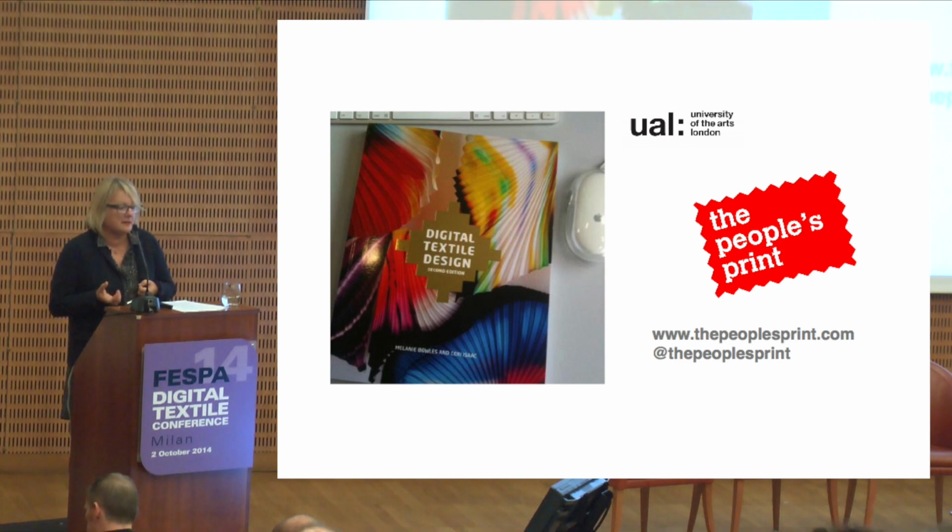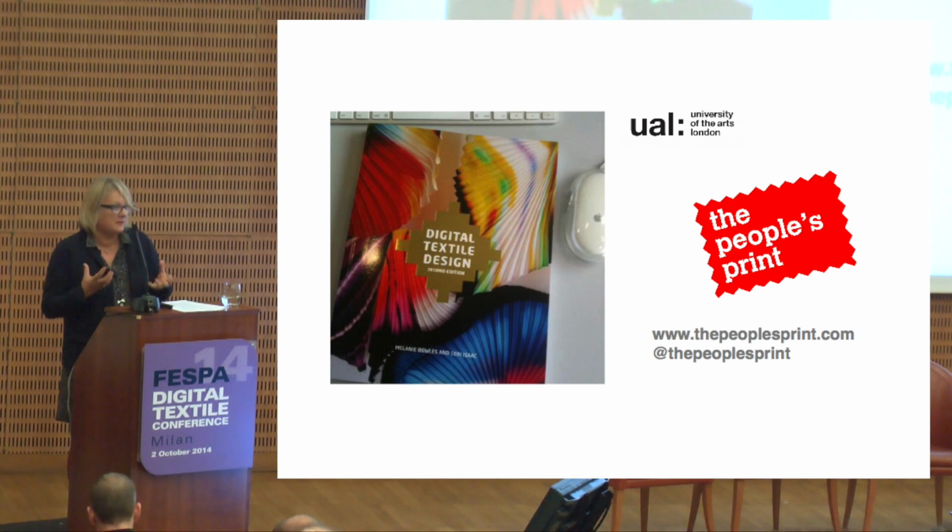It's also got technical information. It's kind of an inspirational textbook. It's also got practical know-how tutorials on how to do it yourself and how to create your own digital textiles.